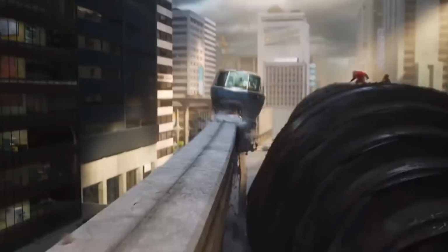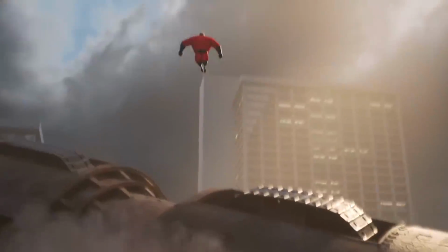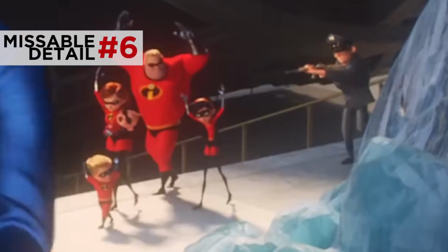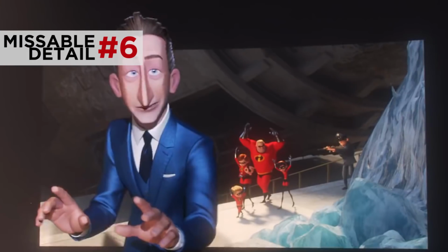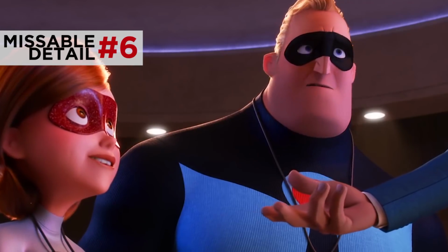We see some shots of the Incredibles and Frozone in action, saving the city from that Underminer attack, but then look at the screen behind Winston. It looks like the family gets arrested after those efforts. Thus, Winston's pitch to restore their public trust, with Elastigirl, not Mr. Incredible, as the poster hero of that new campaign.